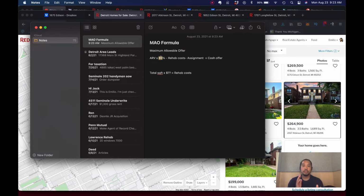70%, 70% is industry standard. So at 70%, you're making about 20% profit. If it's a really desirable area and houses are flying off the shelf, like in Florida, like Fort Lauderdale or Miami, the Mayo formula is actually like 75 to 80, could be like 85%. ARV times 85% minus rehab costs.